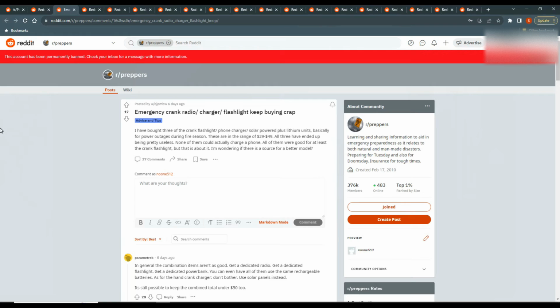Emergency crank radio, charger, flashlight. I keep buying crap.